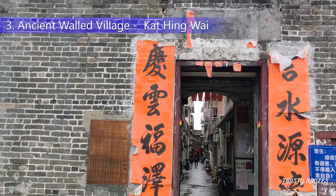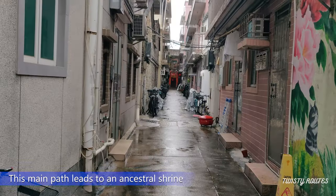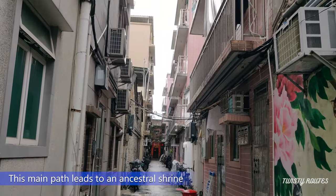Number 3. Ancient Walled Village. This village is home to around 400 descendants of Tang clan.